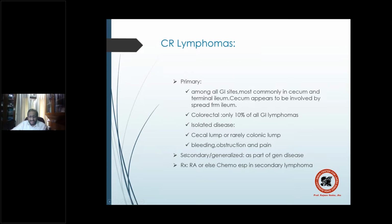If you have a secondary colonic lymphoma, then it is usually part of the generalized disease. If it is primary, it is a localized colonic lymphoma. Treatment, resection, and anastomosis, or as a part of chemotherapy for lymphoma, if it is a secondary lymphoma, as a part of the generalized disease.